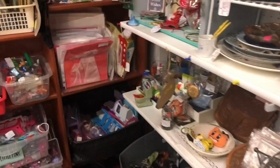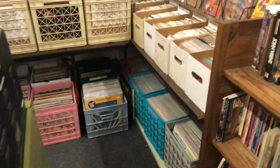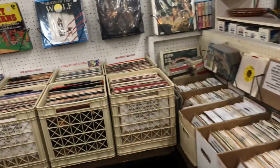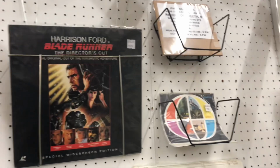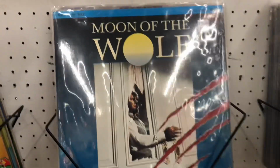Yeah, we're nearing the end of it now. I think we have like one more row. We're not going to do it today in these videos, but I do still collect records. So one of these days I'll do a record hunt for you guys. But it's still cool to see some of this. You know, Blade Runner, Wolf of the Moon. I'm not going to take time to dig through here. I don't have the time today, but one of these days I'll do a dig for you guys.